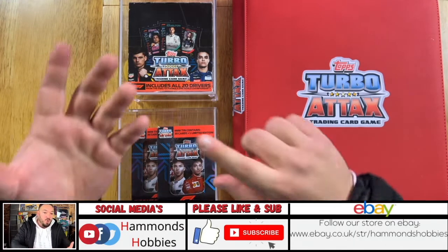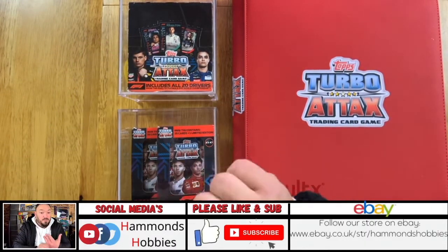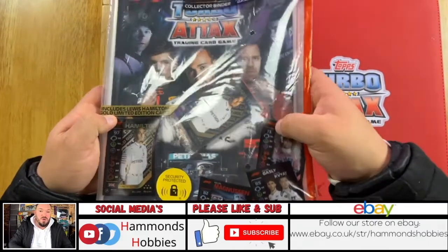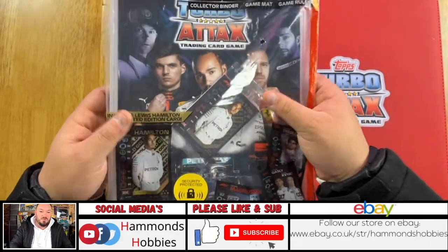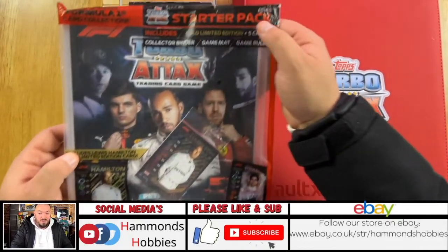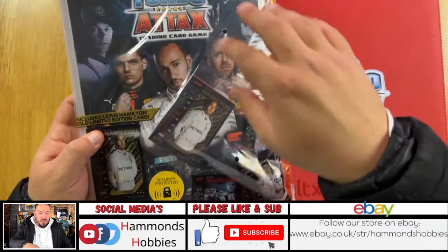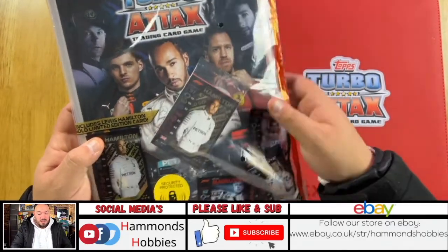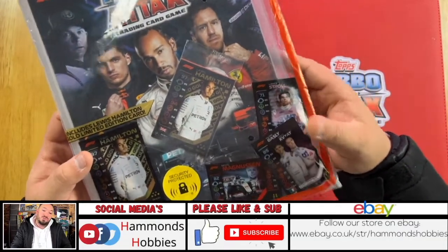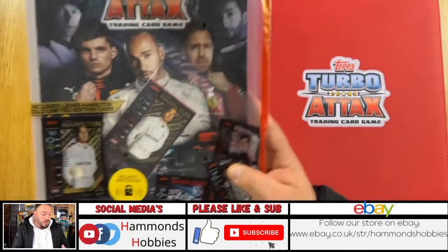Now at the time that was the binder book, which I've actually got one. So this binder here, if you wanted the Lewis Hamilton Gold limited edition, you would have had to have bought the binder itself. I think this was a £5. Yeah, £5, there you go. £5 for the starter kit. This got you the binder, plus obviously this little pack here, which included the Lewis Hamilton Gold limited edition. So anyone who started collecting this set would have straight off the bat the Lewis Hamilton Gold limited edition.